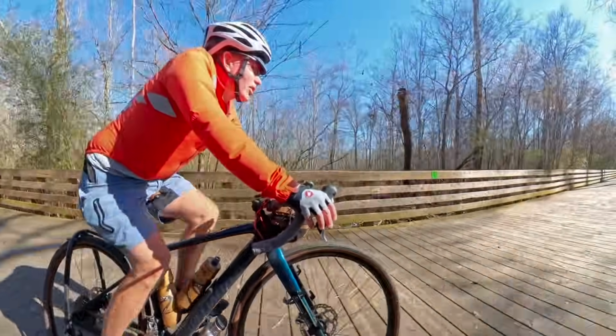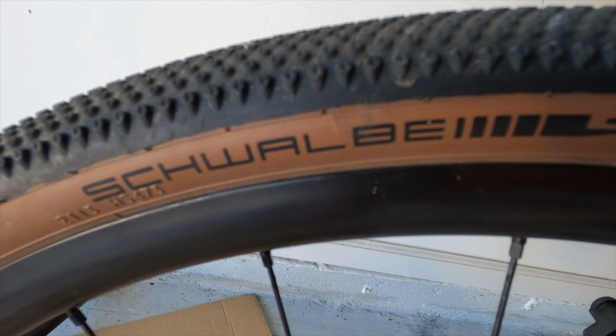The tires are Schwalbe G-One All-Round gravel tires.